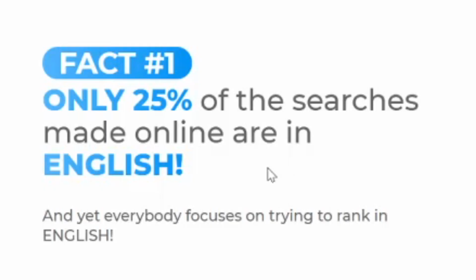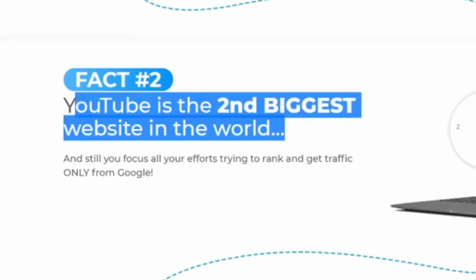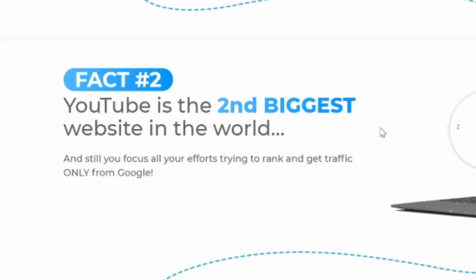Only 25% of searches made online are made in English. This means that you are missing out on 75% of the internet if you don't translate your videos online. That's a huge gap and miss in audience and a lot of potential reach that you are missing out on. YouTube is the second biggest website in the world, so that's why you want to make use of a tool like this and rank those videos for those different languages.